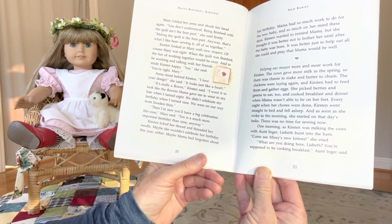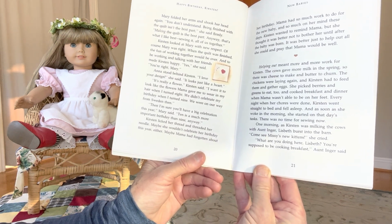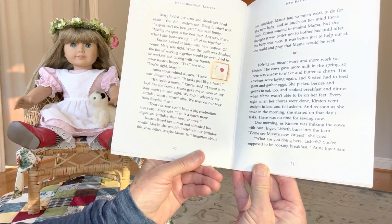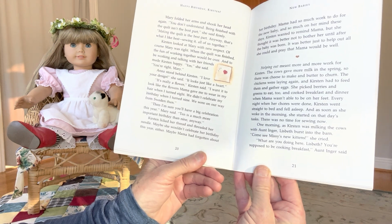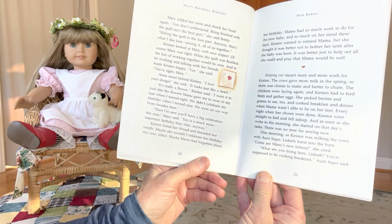Then I'm sure you'll have a big celebration this year, Mary said. 10 is much more important birthday than 9 anyways. Kirsten licked her thread and threaded her needle. Maybe she wouldn't celebrate her birthday this year either. Maybe Mama had forgotten about her birthday.